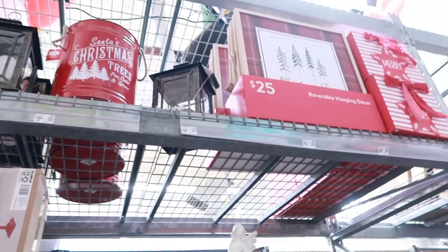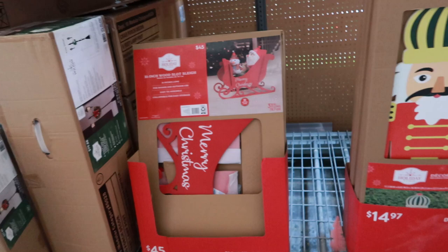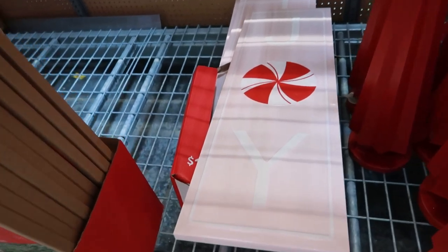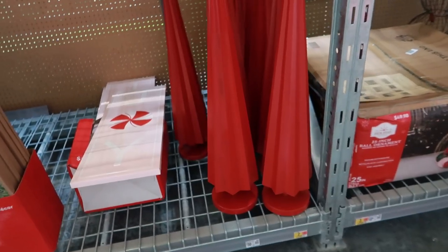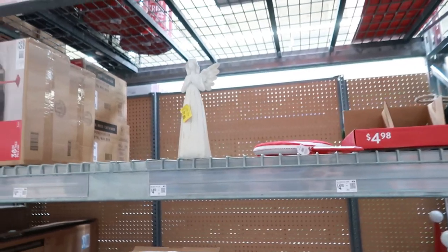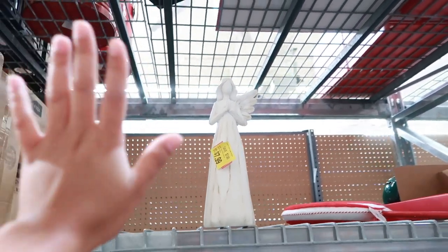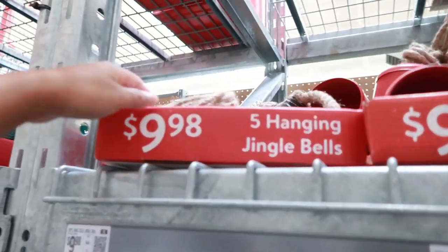Some other decor pieces, nothing crazy. Sleigh with the snowman, $45. A nutcracker, a little joy sign. Doesn't feel terrible. I don't know the price, let me see. $19. I think this fell over. Some trees. I don't know the price. It says 30, but who knows? A little angel that's on sale for $7. I wonder if it's broken. Oh, the wing is missing. The wing is missing, but hey, broken angels need love too. 5 hanging jingle bells.